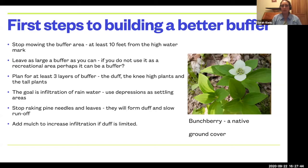I did stick a few extra pictures in here throughout the presentation. This is bunchberry. It's a native ground cover. It's a dogwood, actually, and it's only 5 inches tall. It has lovely flowers in the early spring, and later on in the summer, pretty berries.